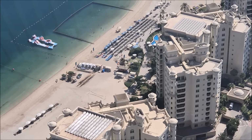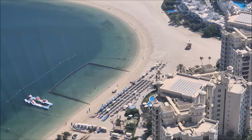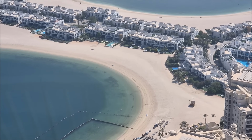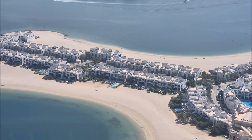Palm Jumeirah represents Dubai's rapid development and ambition in the 21st century as a global hub for tourism and luxury living. It showcases the innovative engineering and architecture that define the city's skyline and attractions.